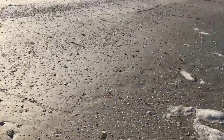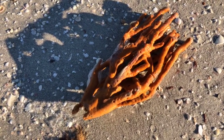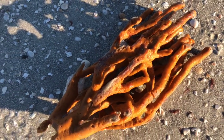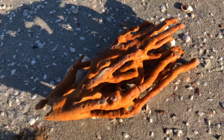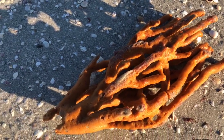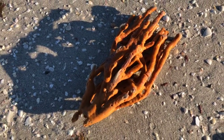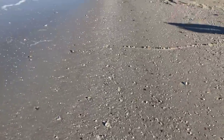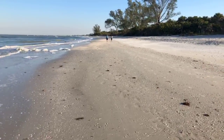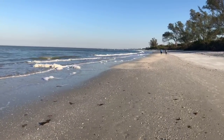It's upside down, but let me set it on the beach. Isn't that beautiful? Look at the colors. Wow. That is gorgeous. That would be the base of the sponge down here. Beautiful. You too, Roy. Roy chatting with the guys with their metal detectors there.